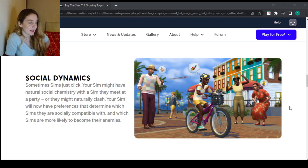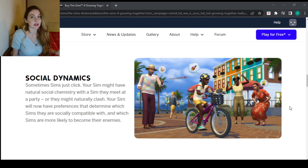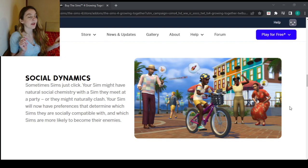Sometimes Sims just click. Your Sim might have natural social chemistry with a Sim they meet at a party, or they might naturally clash. Your Sim will now have preferences that determine which Sims they are socially compatible with and which Sims are more likely to become their enemies. This sounds very interesting to me because I've wanted a customizable attraction system for the longest time. So this isn't just romance, it's social dynamics.